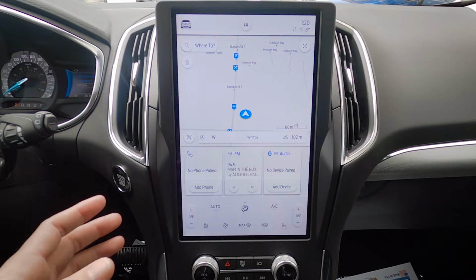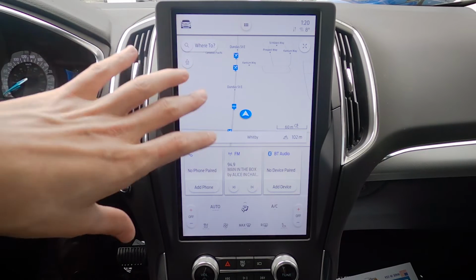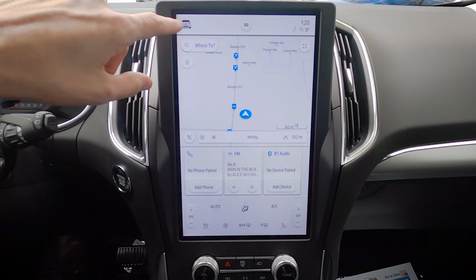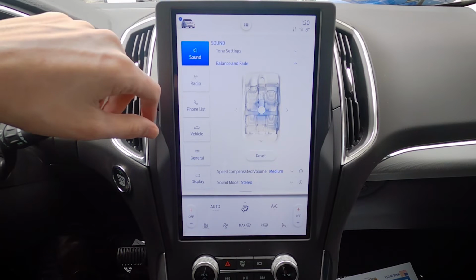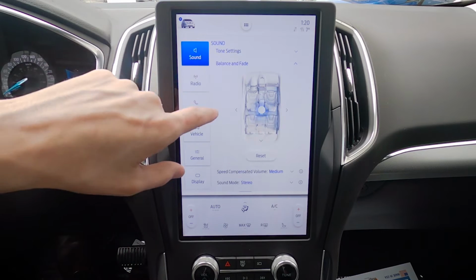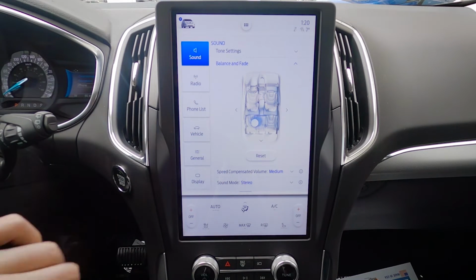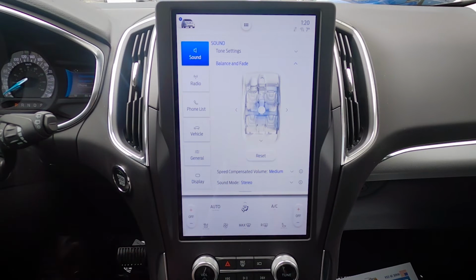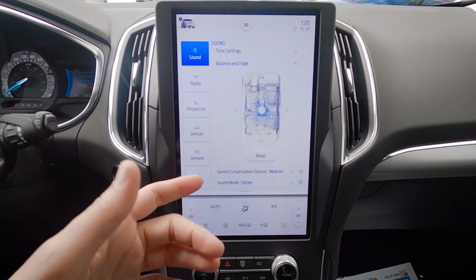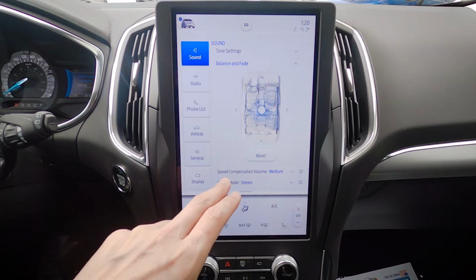Now, when it comes down to feature sets, there's quite a lot of stuff to cover off inside of this vehicle. So let's go a little bit one at a time. So starting off, we're actually going to begin at the very top left-hand side, so the car there. And that's going to give us the ability to change our treble, mid-range, bass, and a few other things. We've got our balance and fade, which we can just grab and select and drop as necessary. If you mess up the positioning, we're just going to do a reset, and that's going to bring us back to our factory default. We've got our speed compensated volume as well as our stereo mode, so different modes there.